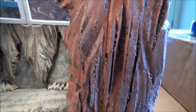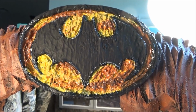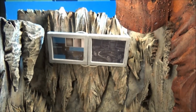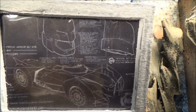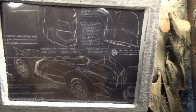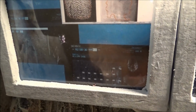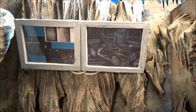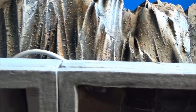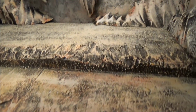Really digging it. The bat symbol, of course, is the classic. I told her that I wanted the classic bat symbol from the 1989 movie. And she also got inside of the cave. You got some specs of the Batmobile and also the Bat helmet, and also some character bios of the Joker, fingerprints and such. Batman has up his 2 bat screens with the wires coming out the bottom and a little bit at the top. This is just a dope display piece that she did. The inside is also textured to look like a cave.